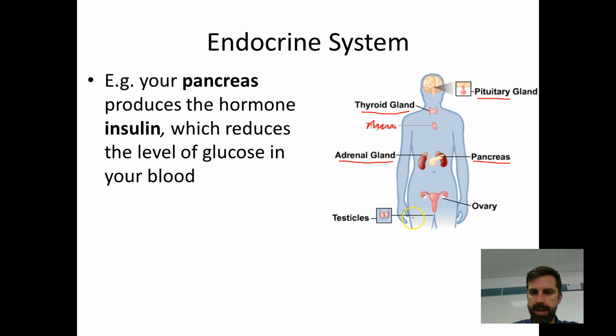And interestingly, these actually start out as the same organ in an embryo. We're all sort of female by default, so the organs that will eventually become ovaries, when they get a hit of testosterone very, very early on, in the first 13 weeks of an embryo, will actually become testes. So they do start off at the same point, but they end up doing very different things.